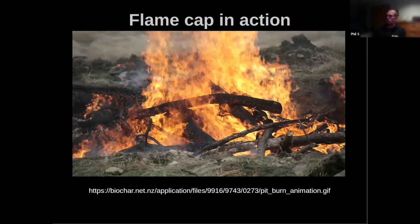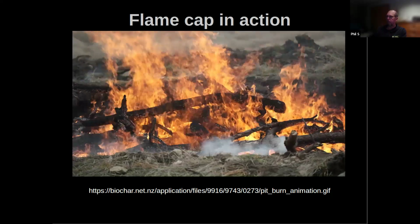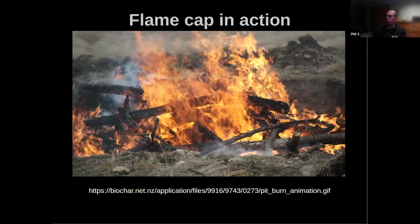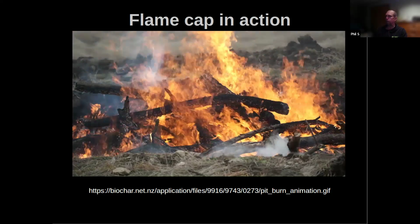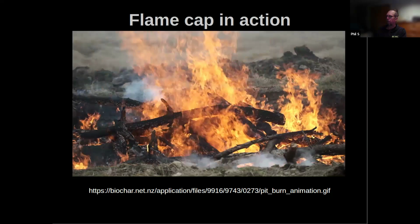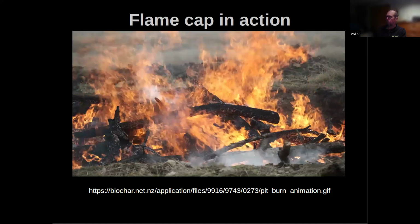You can see, if you watch the smoke around the edge, it kind of getting sucked in to the flames and then disappearing. That's the whole basis of this: the smoke is being generated, but as long as you have the flames, it's being consumed. So we just keep those flames nice and healthy, and they handle the smoke for us.